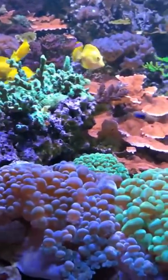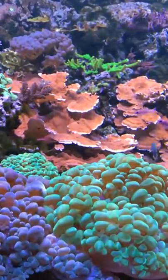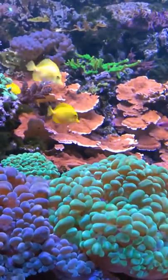Some of them do eat large prey items as well. So this green bubbly one at the bottom, you can post whole fish into that one's mouth and it'll digest it.